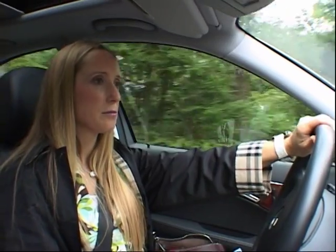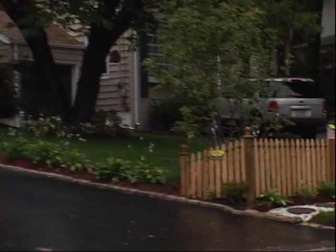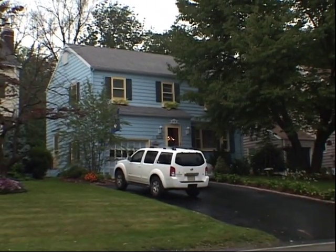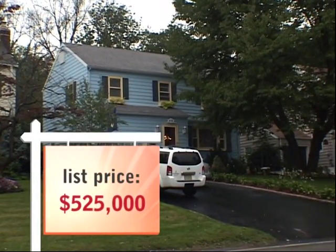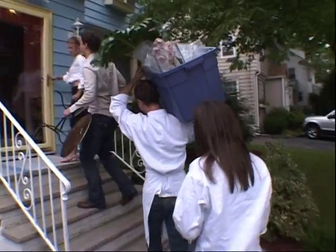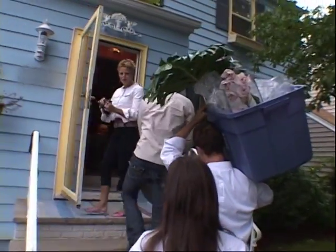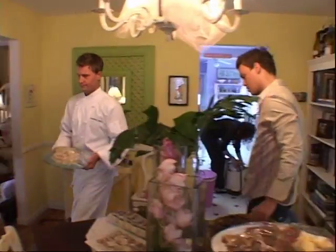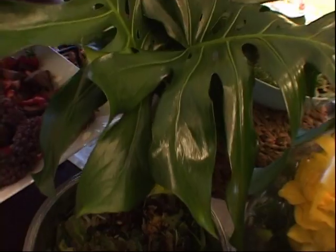We're off to Jill's house for the broker open house. We need to get in as many realtors as possible because if this house doesn't sell in the next couple of weeks, we will be pulling it off the market. Slightly challenged day with the rain, but hopefully it'll hold up for us. We have a fantastic caterer delivering food right now. Our goal is to get in as many realtors as we possibly can.